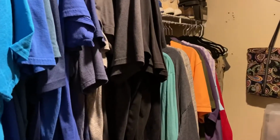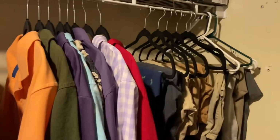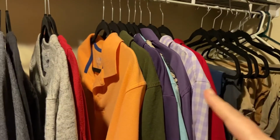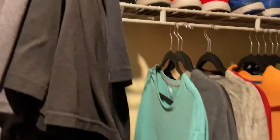All right, guys. So it's been a couple of hours. We were able to go through all of his shirts, all of his dresser as well. He went from having 3 really full dresser drawers to having 2, which is great. And then I will show you his closet now. Okay, so this is what's left of his closet. These are shorts and dress pants, dress shirts, polos, sweaters, and long sleeve shirts.